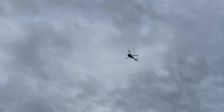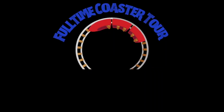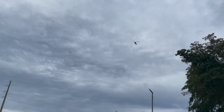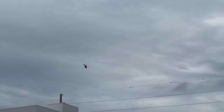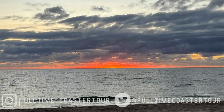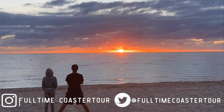Sure, police helicopters flying around overhead isn't the best sign when you arrive at an RV park, but that's Sunshine Holiday in Fort Lauderdale. And we can't let the police helicopters distract us from the real reason we would stay at this RV park: its proximity to one of the most beautiful beaches on the entire planet, Fort Lauderdale Beach. Sunrises unlike you've ever seen before.